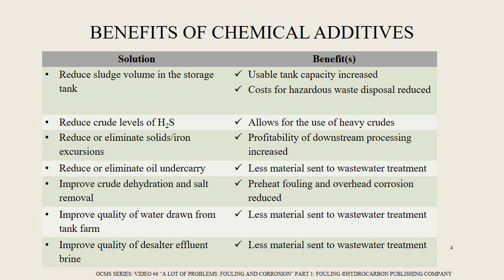Such additives can be vital in processing troublesome crudes. Companies that supply chemical additives often promote the potential benefits of chemical additive programs, such as those that remove metals and other contaminants from refinery feed streams, improve desalter efficiency, reduce the burden of desalter effluent water treatment, and limit downstream fouling and corrosion, among other benefits. The table summarizes the solutions chemical additives provide, and the resultant benefits for the refinery.